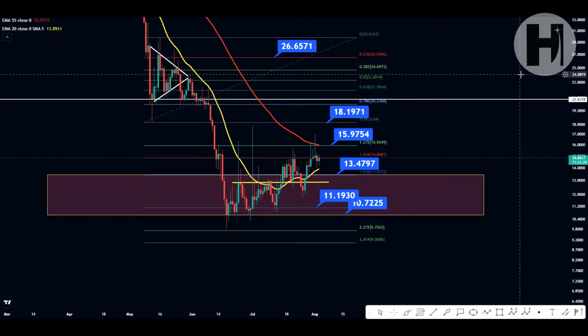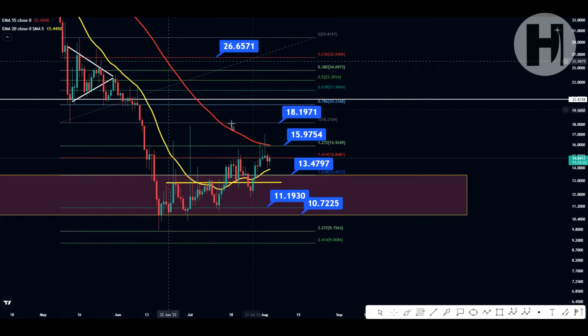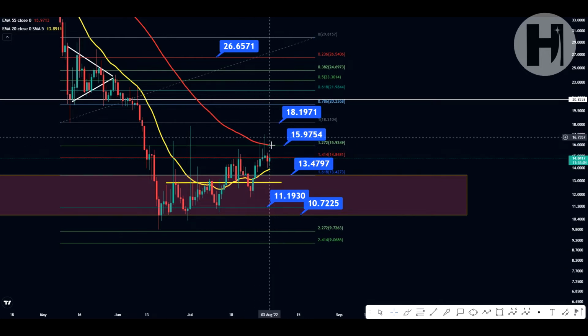Now jumping into the daily chart, this is from TradingView and the chart is from KuCoin. So we are on the daily. As you can see, we are above the 20 EMA on the daily, which is a very bullish sign. But we're wicking towards the 55 EMA, and that is currently our major resistance level at $16-ish.